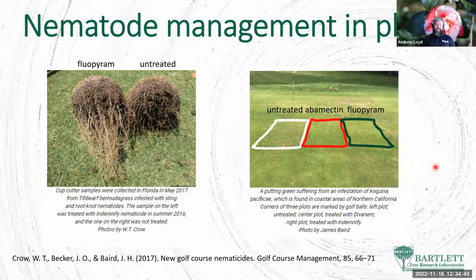And here is an example of some efficacy on root knot and lesion nematodes on turfgrass putting greens with an active ingredient called fluopyram. So fluopyram is a fungicide that happens to have nematicidal properties. And you can see a core from a putting green grass core and the root system that developed on it when it was treated versus a non-treated part of the putting green. So this active ingredient looks pretty promising as a nematicide.